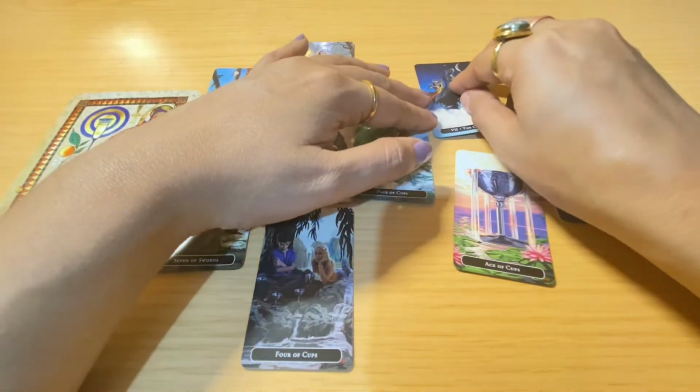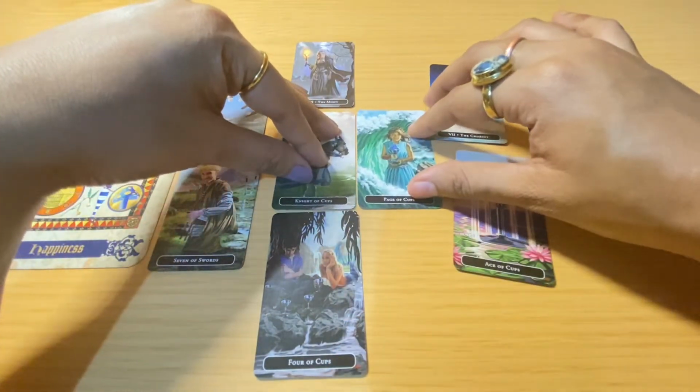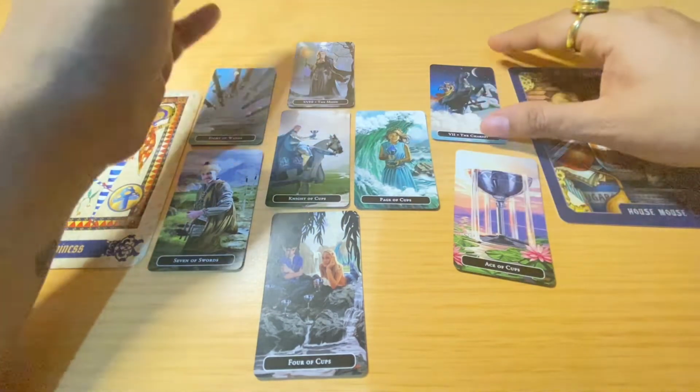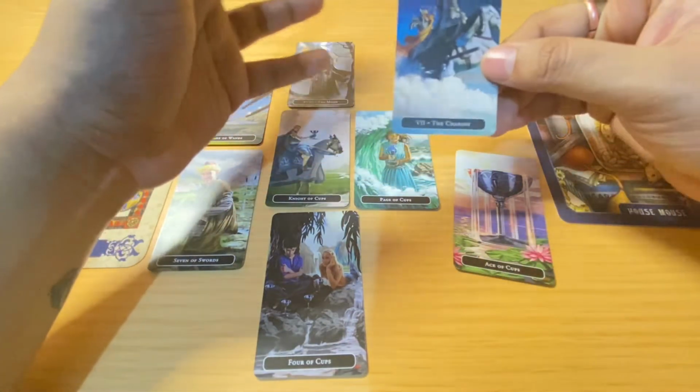Because this is something that is going to happen in the future. The Chariot card came out for the future question, which means that there will be something that will motivate you to take action towards your own goals and whatever you want to do.